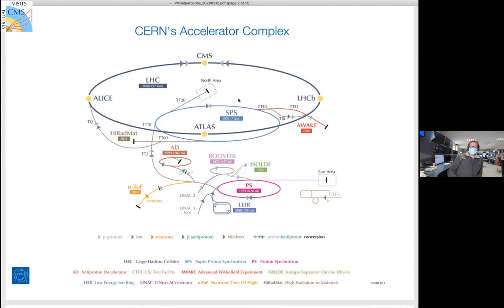And if you put it in numbers, it's 400 meters per second less than the 300,000 kilometers per second, which is the speed of light. So that's the end of the acceleration here in the LHC. You could go to the next.